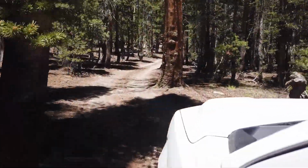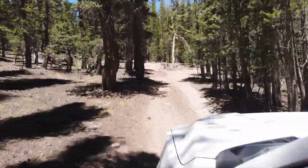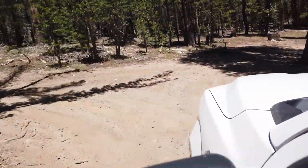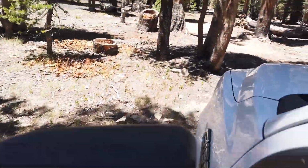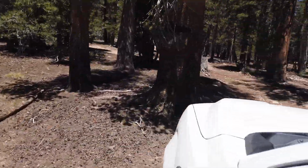After coming down from the mountain, we took a left turn on the 32178 trail, and it's kind of tight in the trees. It's a really nice drive through the woods, though. From there, we did a loop and came back towards Virginia Lakes Road on the Dunderberg Meadow Road, so we could check out the Virginia Lakes area while we're goofing around that weekend.